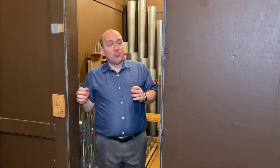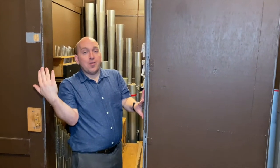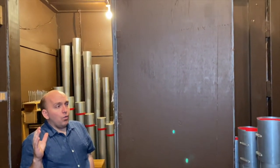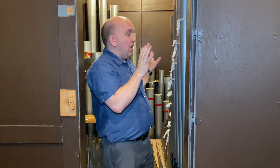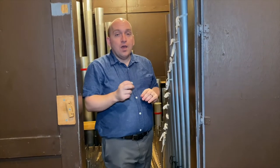I'm standing in the swell room that's right here, and you'll notice there's a door right here that closes, and it's typically closed when nobody is up here. We have a whole set of pipes, which is actually the second keyboard that you see on the organ, all belonging to the pipes in this room. And that allows us to control the volume a little bit, which we'll demonstrate in just a minute.